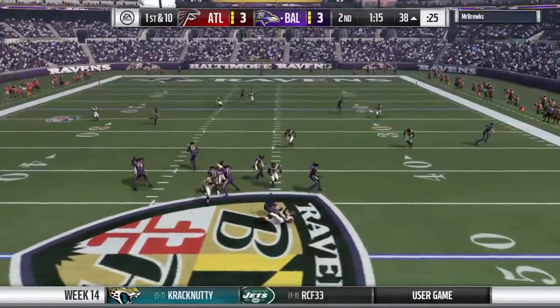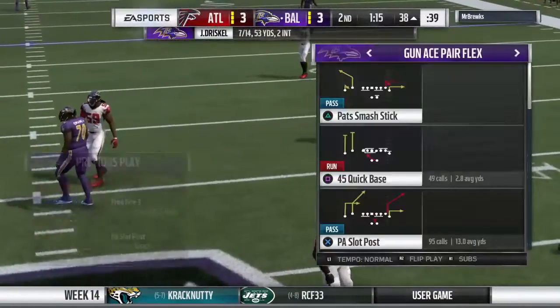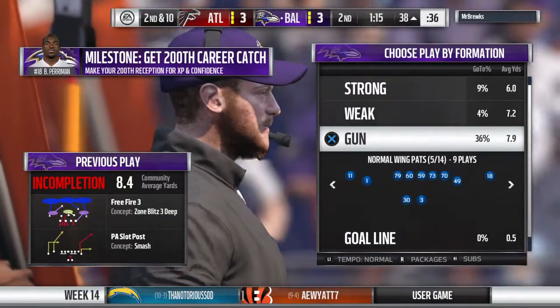But this time on offense, they don't want to see the field goal kicker trot on the field. They want that ball in the end zone. Yeah, they'll be going for 6.